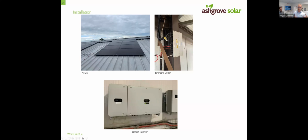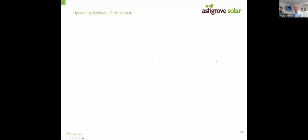It's the same in domestic. You have a fireman switch, and that's your little inverter at the bottom there. So if anybody has questions, we can come back to those. That's just to go into a little bit of the technical side of it. I'm pretty much probably at the end of it there, unless we've any questions.